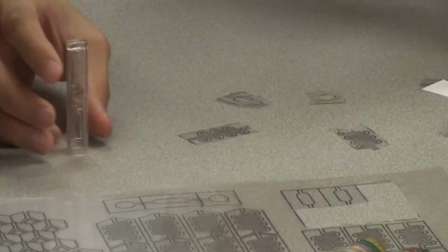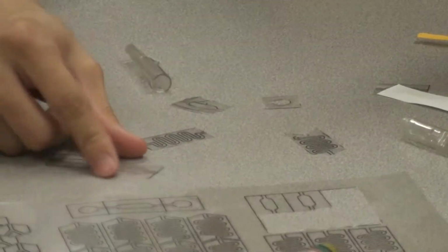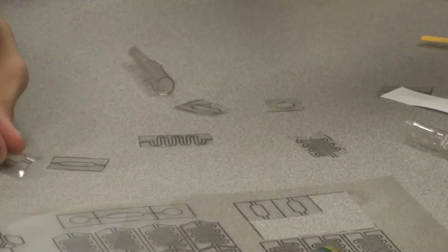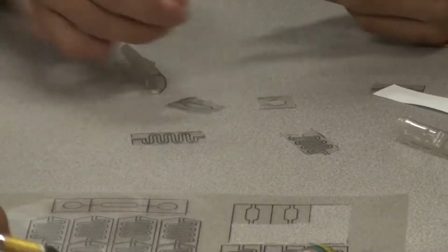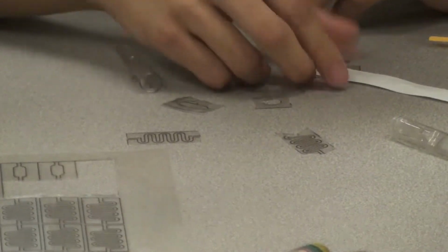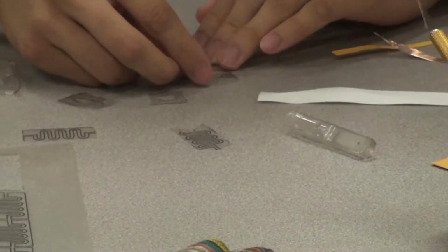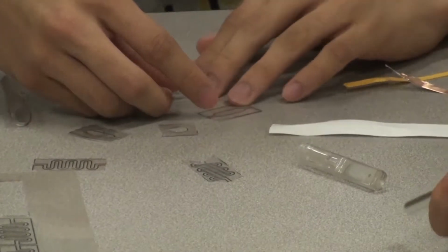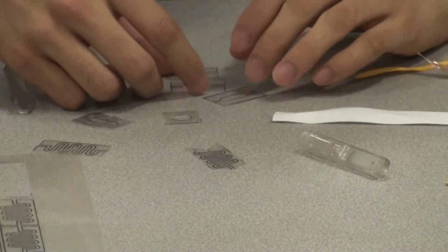So you should think about how you're going to incorporate your triggering system in here. How are you going to activate your sensor? You can crack it, or you can peel it off. You know, you have some adhesive on it, so you peel it off.